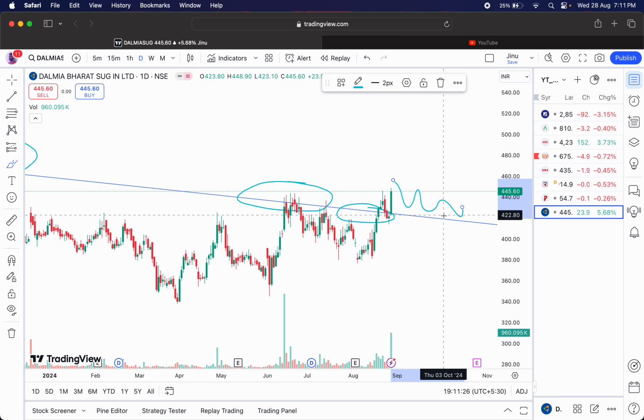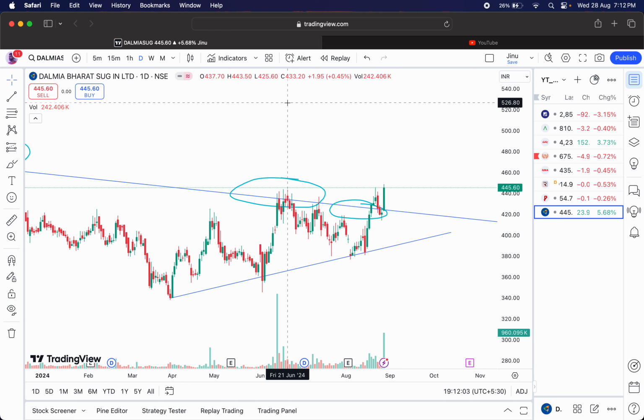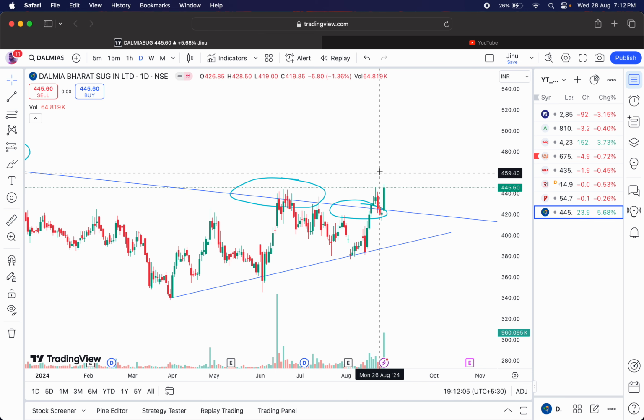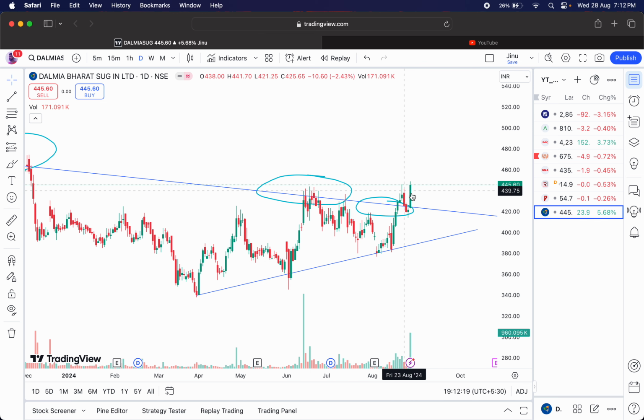If it closes very strong, there will be a risk of like 13-15%. If we get an entry after a consolidation, then the risk will be very less. So we have to plan it accordingly. If there has been a very strong close, then the risk will be very high. In that case, we need to reduce our position sizing and deploy very little capital.